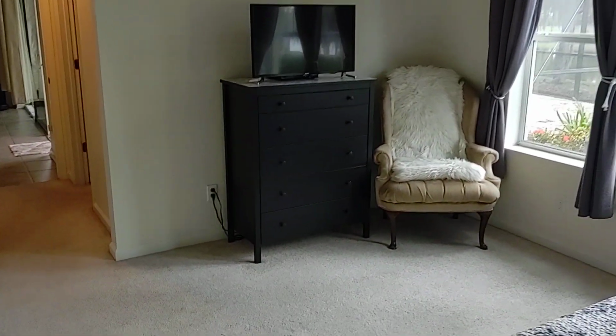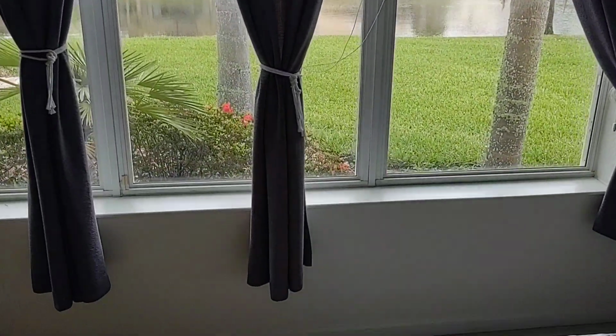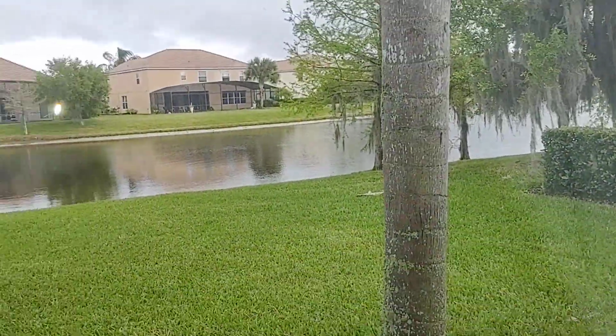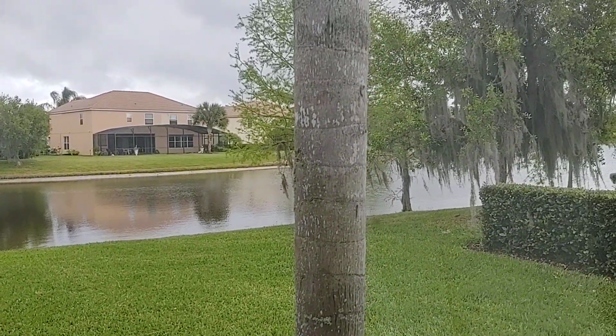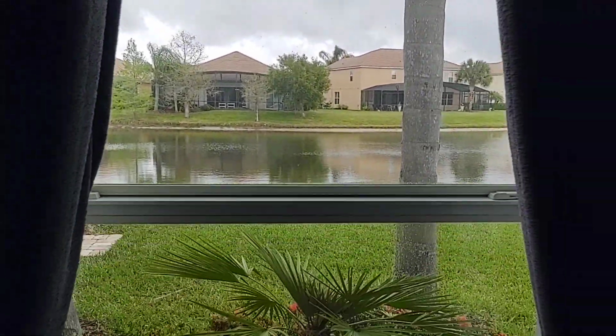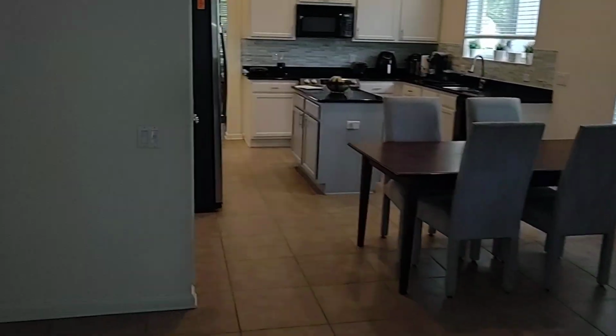Nice sized master bedroom. Not huge, not small. Let's turn off the flash. There we go. So looking out your master bedroom window, that's not a bad view for sure. Plenty of other places to go here.